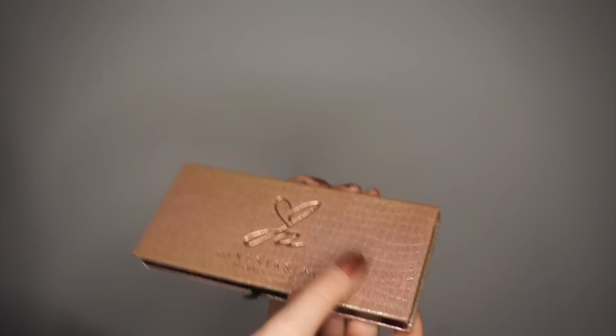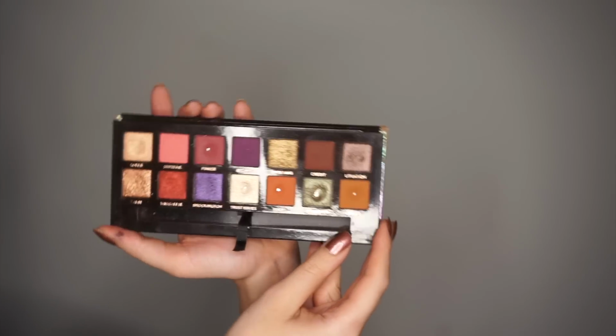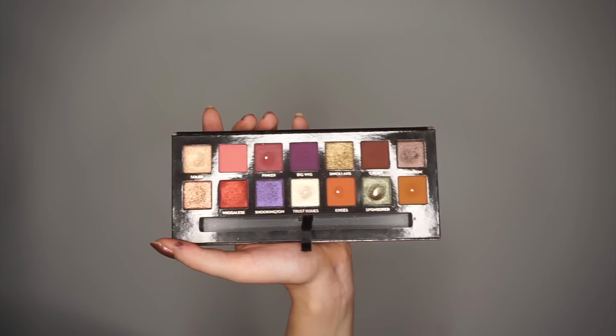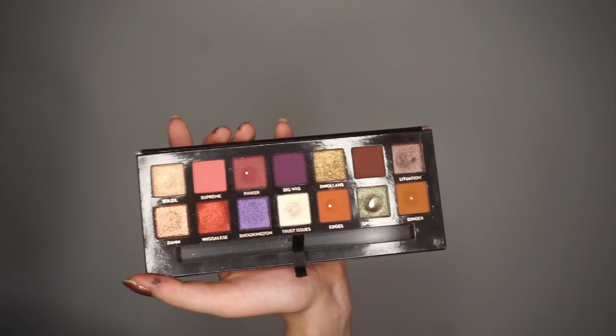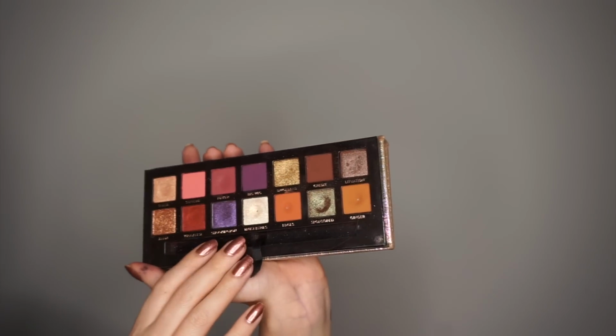Next up we have the Jackie Aina palette. This is a palette that a lot of people think has the best formula from Anastasia. I like this palette, but it's not necessarily my perfect color story, so because of that I don't reach for it that much. I think the ones that I've shown you so far, I've reached for every single shade in every one of those palettes, but this is the first one I haven't reached for every single shade in.